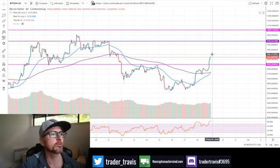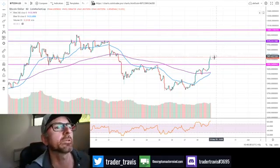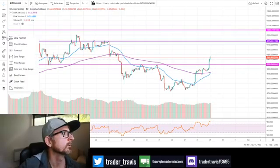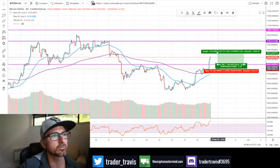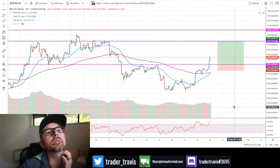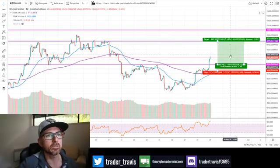This has already taken off, so this is not something that I would trade personally. I'm not much of a breakout trader, but if price came back down to here, and again, you're looking for deceleration in price, something like that, and then you want to target the range highs around here. That'd be 3.8 to 1. That'd be a nice one.